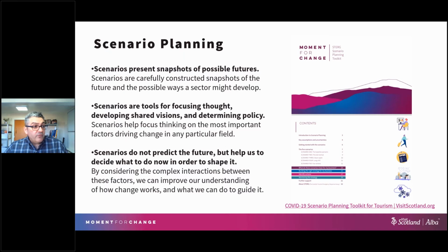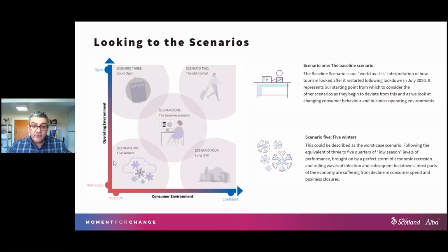So, as I said, we developed 5 scenarios, and within the workshops, we just concentrated on 2. And the 2 that we concentrated on, one was called our baseline scenario. Now, the baseline scenario is one which is similar to the world as it was in July 2020, and arguably one that could be describing how things are going to start as we get towards the end of April and maybe into May, when lockdown starts to lift within Scotland.